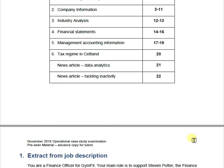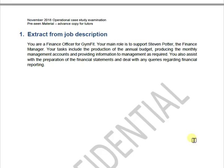Now, before I go ahead and start discussing the pre-scene, I would like to request you to take some action, and this would be to get a printed copy of your pre-scene. Now that the student copy is released, you can download the pre-scene and take a printout of it. Rather than having a soft copy, I would prefer you to have a hard copy because it will be easier for you to make notes as we move on.